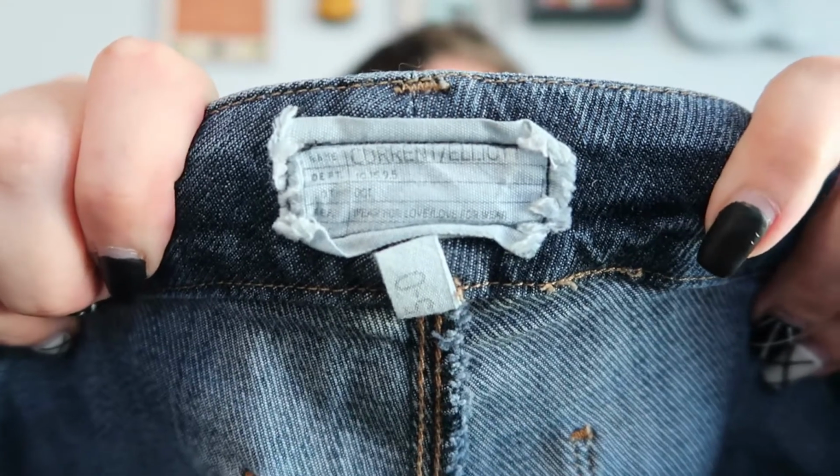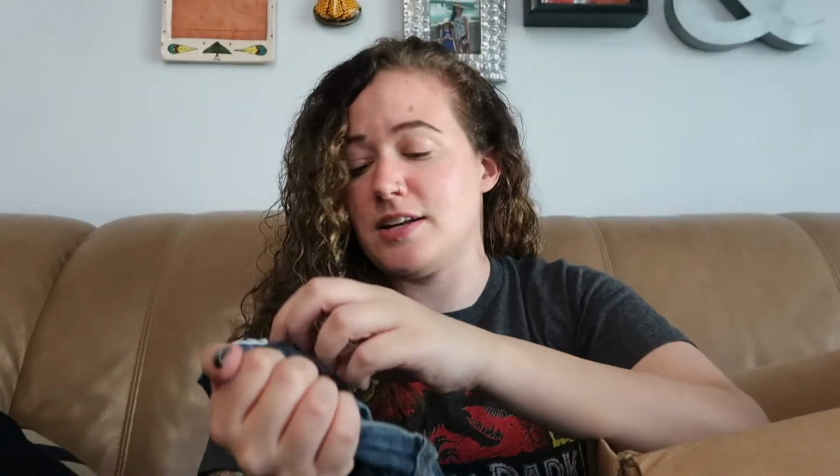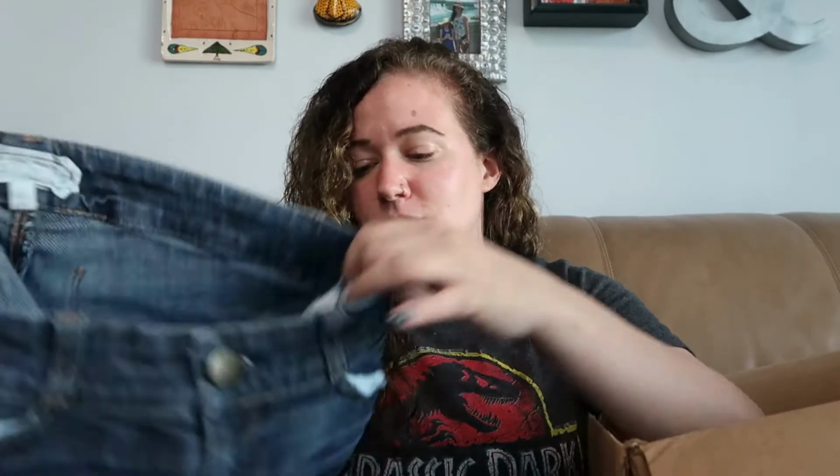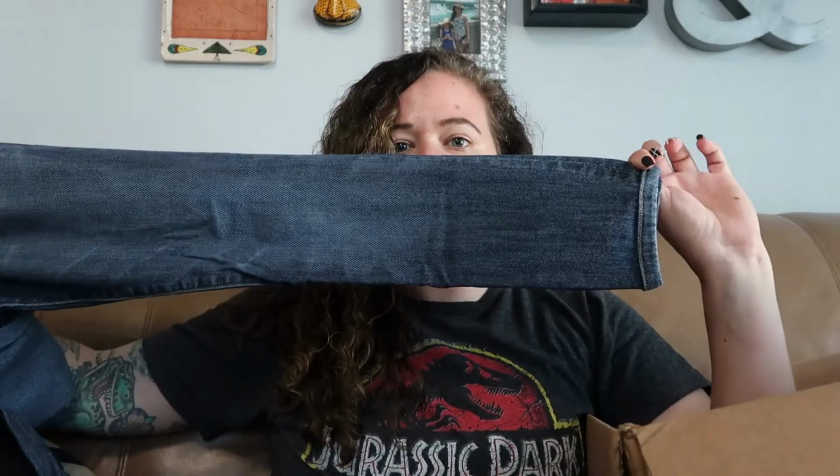This is a pair of Current Elliott jeans. This brand retails really high, but the resale is just awful. If you have experience selling this brand and doing well with it, let me know, because I feel like everybody I talk to, this brand just sits for. But these are a skinny leg in a size 25.